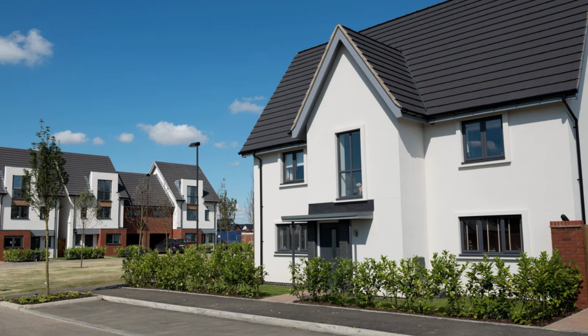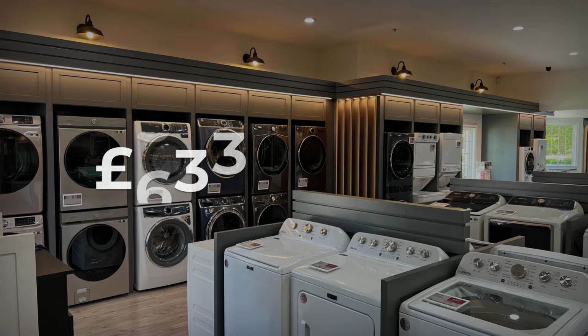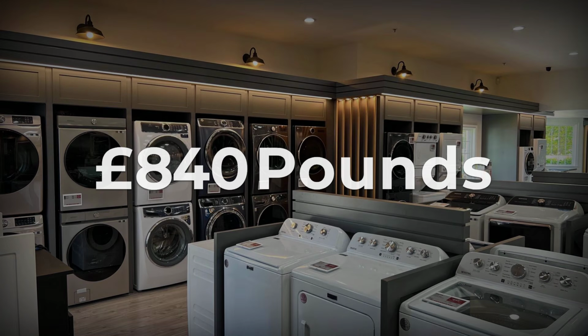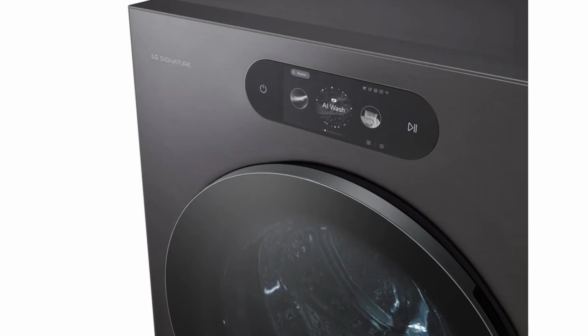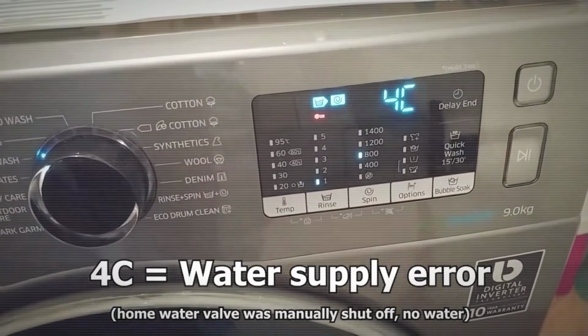A family in Swindon buys a brand new washing machine in the spring of 2023. £840, front loader, energy rated, smart features, the kind of machine that makes you feel organised just by looking at it. 14 months later, on a Tuesday morning, it stops mid-cycle, drum locked, error code on the display.